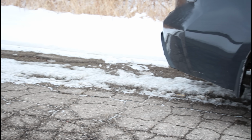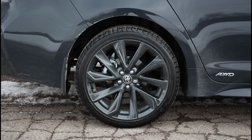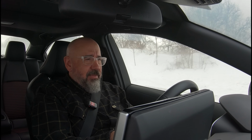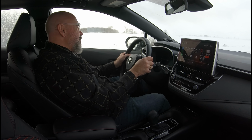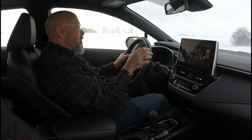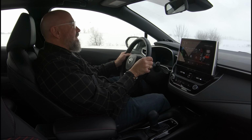What I'm seriously impressed with, and I mentioned it earlier, is how responsive the electric motor is at the rear axle. It is incredibly responsive. There's no delay, unlike a conventional sort of part-time all-wheel drive system. Because it's an electric motor, responsiveness is like this. It is incredible. Plus, every once in a while, not all the time, but if you coax it just right, it will power oversteer in the snow. That was a pleasant discovery.